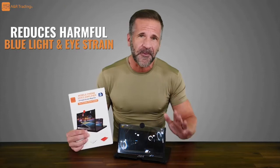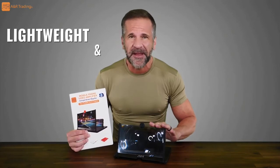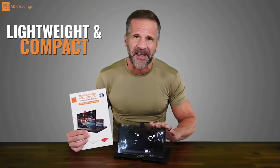This reduces harmful blue light and eye strain. The built-in case protects the lens. Lightweight, compact, and easy to carry everywhere, get A&R Trading's ingenious screen magnifier to enjoy everywhere you go.